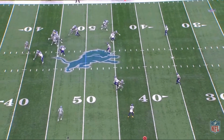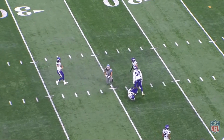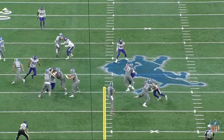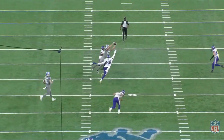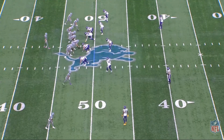Now this is great. Dime down the middle of the field. Defender's back is turned, only covering the width of his shoulders. Perfectly accurate ball. Love the little lean too from 88. That's a beautiful ball up and down. Great catch, great execution. Middle field open, killer.